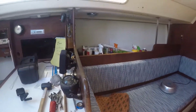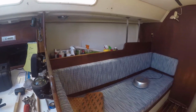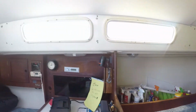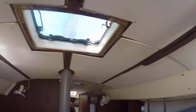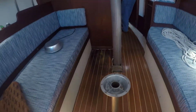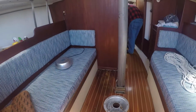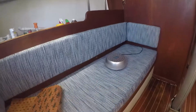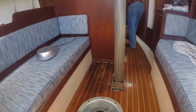And then this is the main saloon, or salon. It has windows, but they are not opening. It has an opening hatch. The ceiling panels are a foam that you can take down to access wiring and stuff. They need a little work. And the table that goes here is currently not in here. The owner is redoing it at the moment.